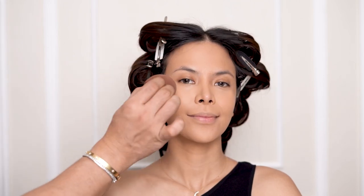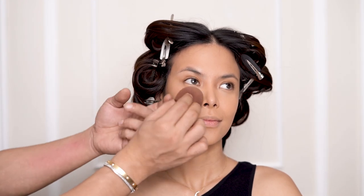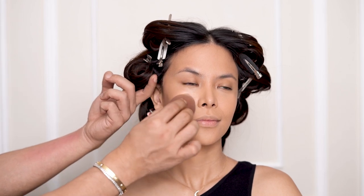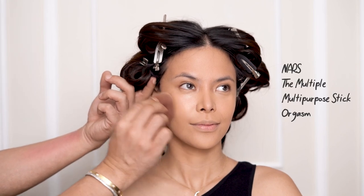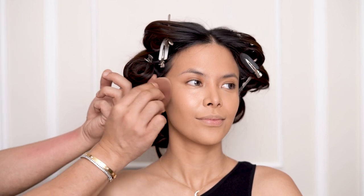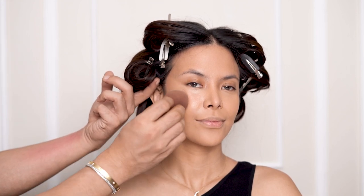For those of you who use a cream like I'm doing now, this is just an example. You are okay to use a cream as long as the philosophy or the main rule is to set with powder afterward. So as I'm using now a Multiple stick from NARS in Orgasm, just tap a little bit and bring it upward, but at the same time it gives you a powder finish.